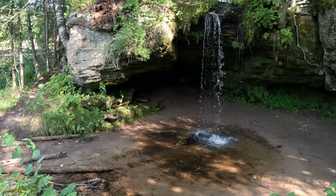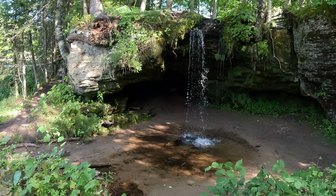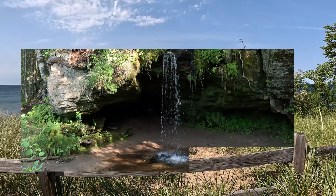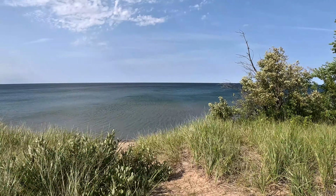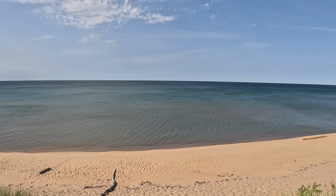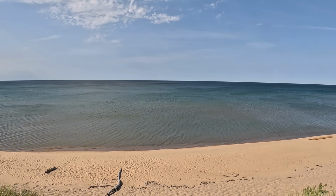Our last waterfall of the day was Scott's Waterfall. And don't worry, Scott, size doesn't matter. You're still cool. Alright, Lake Superior, it's time for us to start heading south again. It was nice while it lasted. We'll look forward to getting to see you again tomorrow. Bye, big buddy!